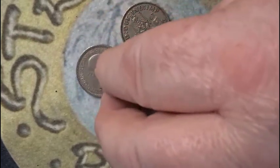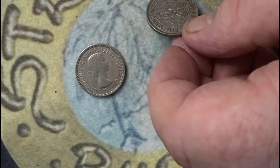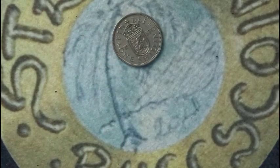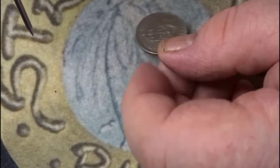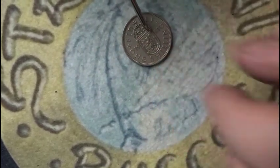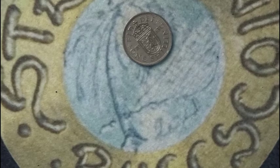There you go, you get a bit of a view of it from there. It is from 1947, as I said. The second one, the Elizabeth 1 shilling coin, has a shielded rampant lion, which is the Scottish symbol. So this is a Scottish shilling coin from Elizabeth's reign, and it is from 1953. And you have the crown shield with the lion rampant inside the shield and the value. So that's a 1 shilling. Next one.